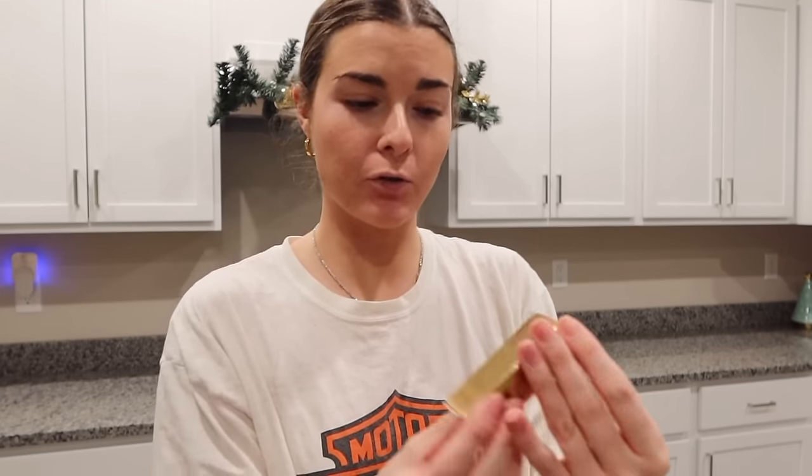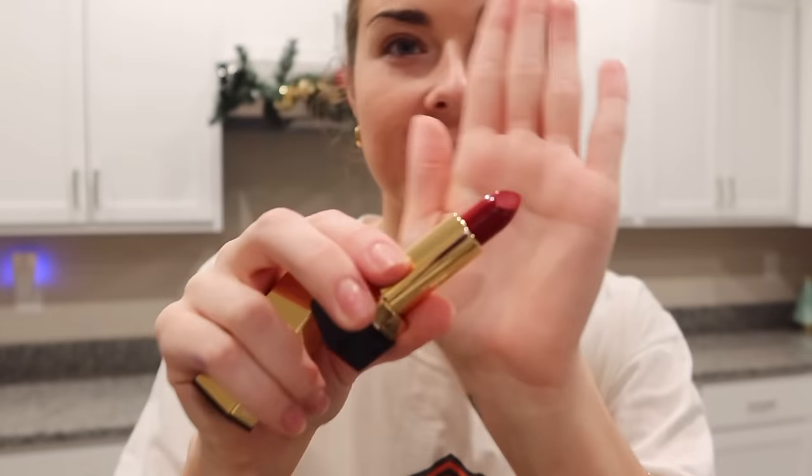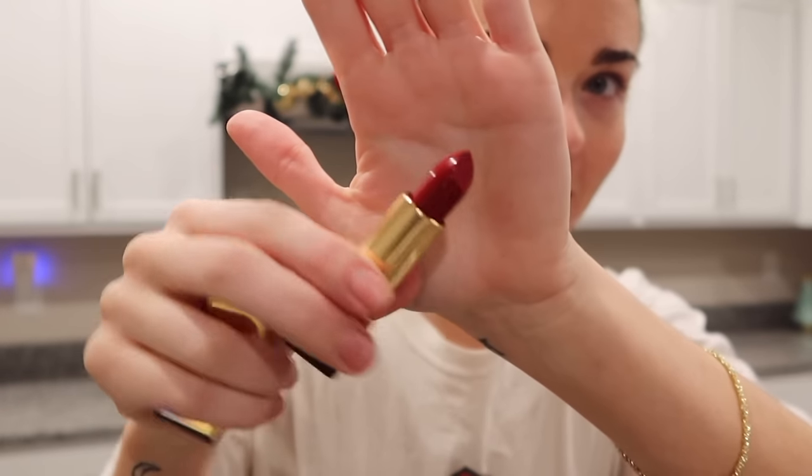I'll be quick. YSL sent over their Libre. I wonder if this is like a different one. My sister has this. And then they sent over their Rouge Per Couture in the shade RM Rouge Muse. Ooh, I don't think I have one like this yet. Stop. Oh my goodness, this is literally the most perfect holiday red. I'm so excited. And the packaging, so cute. Thank you so much, YSL Beauty. I love your guys' products.